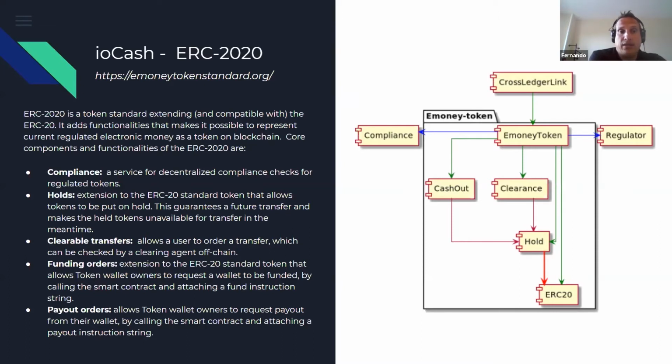On the other hand, in the normal regulated world, you have compliance, limit checks, amount checks, and velocity checks. We have implemented a standard implementation under the RC 2020 that allows you to put rules either on chain or off chain. And we have also made a bridge, a more friendly API under the DLT part, on the blockchain part, that allows you to make funding orders or payout orders directly through blockchain.